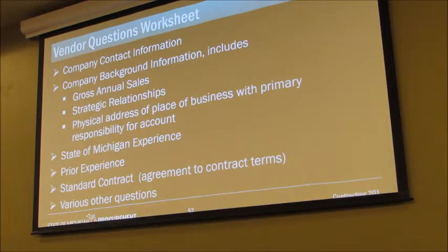They're going to be asked to agree to our standard contract terms, and if they don't, then redline your exceptions. And various other questions, like, do you agree that you don't use child labor, or do you agree that you're not a non-linked business, that sort of thing. But we use these questions in evaluation, so they have to fill this thing out. So make sure they do that.